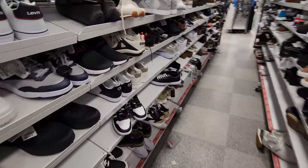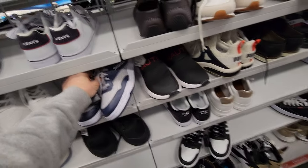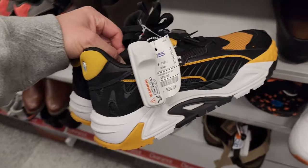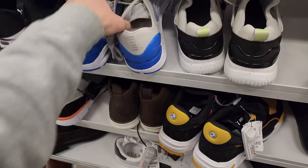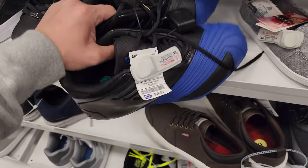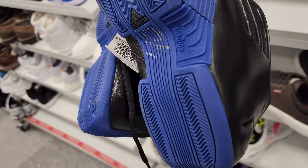Very similar to Northern California, just slim pickings, dude. Slim pickings, man. Dang. It's like a size 9 or something. Got some BMW RSX right here. Those are some Pumas. And I got some Under Armours right here. Got some T-Mac. 7.5 going for 40. Okay. T-Mac 1's right here.